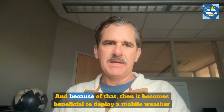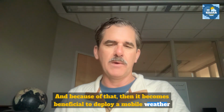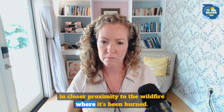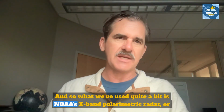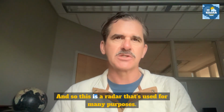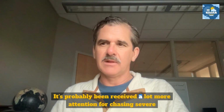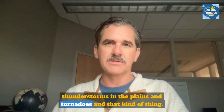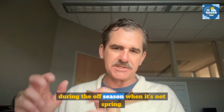Because of that, it becomes beneficial to deploy a mobile weather radar in closer proximity to the wildfire where it's been burned. What we've used quite a bit is NOAA's X-band polarimetric radar, or NOXP for short. This is a radar that's used for many purposes. It's probably received a lot more attention for chasing severe thunderstorms in the plains and tornadoes, but in our case, we use it during the off season when it's not spring.